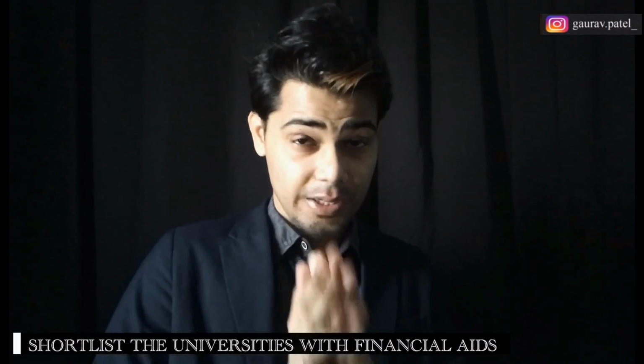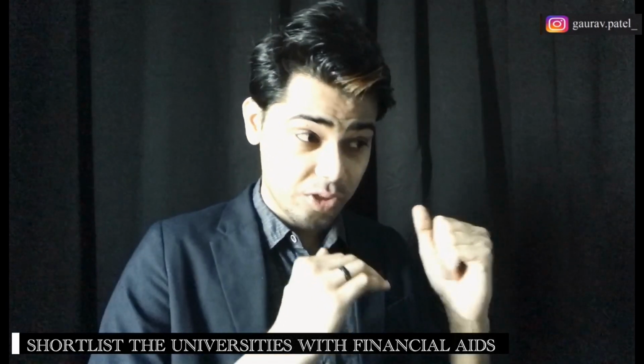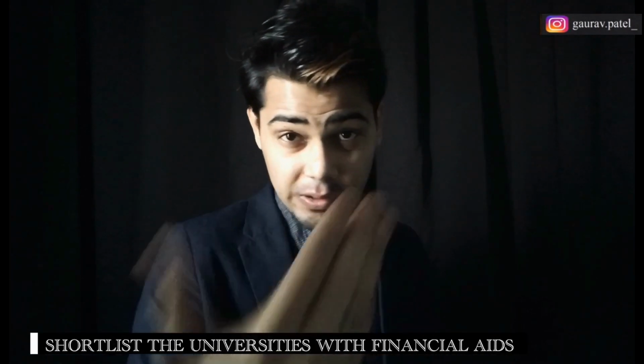And the criteria will narrow further, and you might not be able to get the university which you wanted because of their high profile ranking, or their requirements being too high. But the main criterion should be shortlisting the universities which provide full financial aid as a first step, if that's your goal.